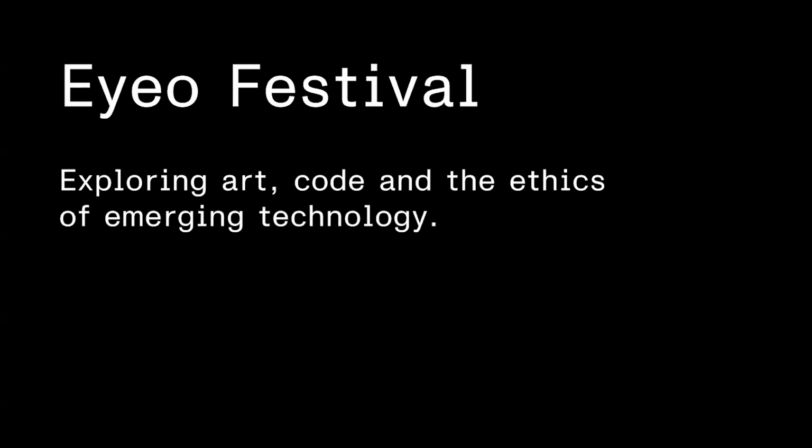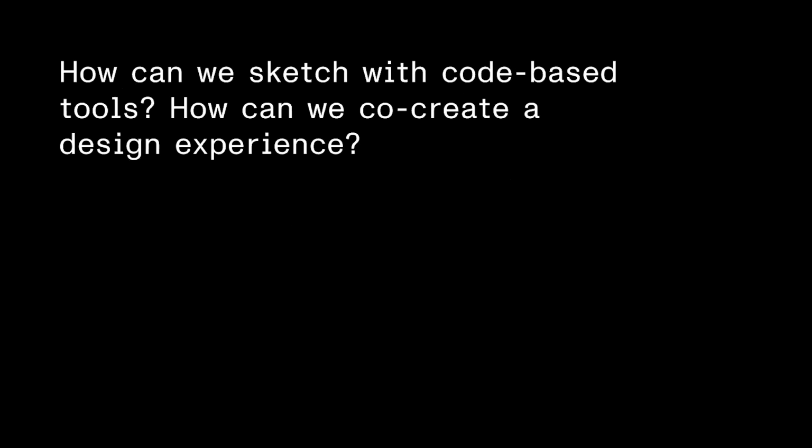The next project we want to share is from a very special student, and this student was the first TA in the generative type class that Roy created. His name is Taka Iwai, and he chose the I/O Festival, and that festival explores art, code, and also the ethics of emerging technology. So how can we sketch with code-based tools? How can we co-create a design experience?